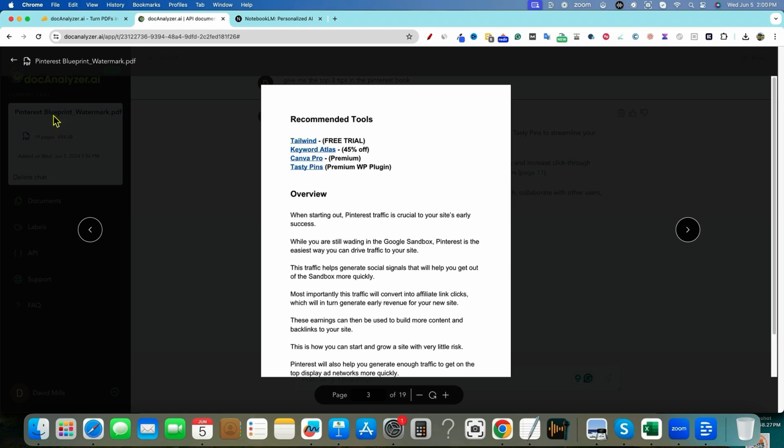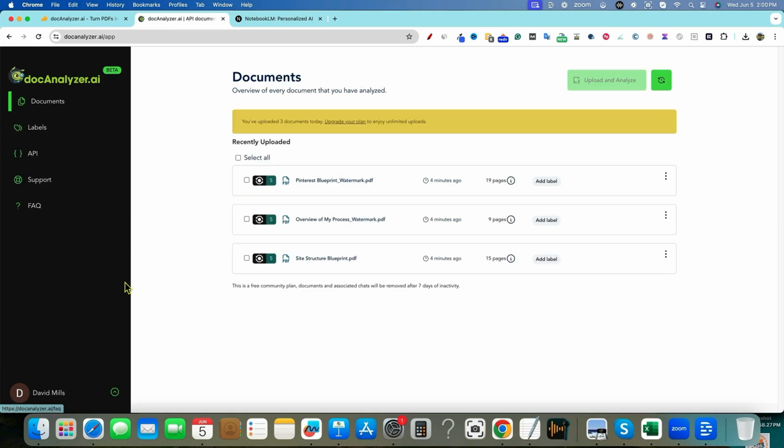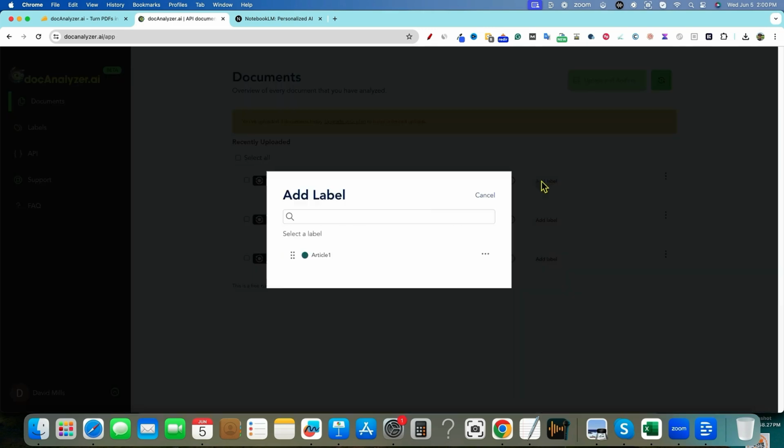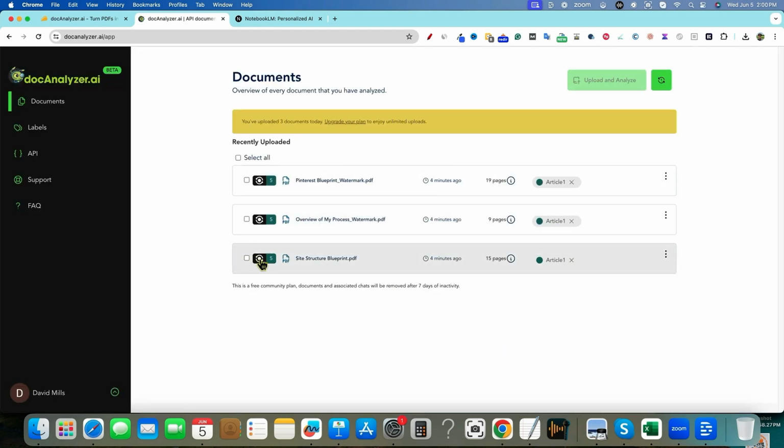And so those are the reasons why you would choose DocAnalyzer, where it's maybe doing something that ChatGPT is capable of doing, but making it much, much better, way more organized. So we're talking about organization being worth $39, right?